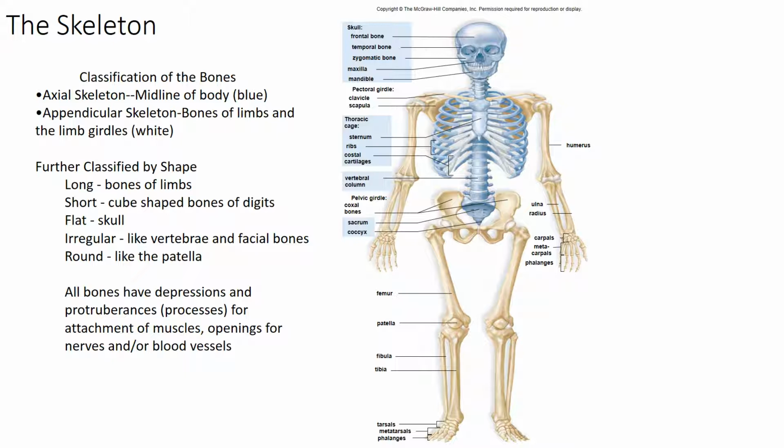And then you have your appendicular skeleton, which is your hips, your scapula, clavicle, and then your arms and your legs. Okay. Now, you don't have to remember shapes of bones or anything like that, but it's just two ways of kind of classifying the skeleton.